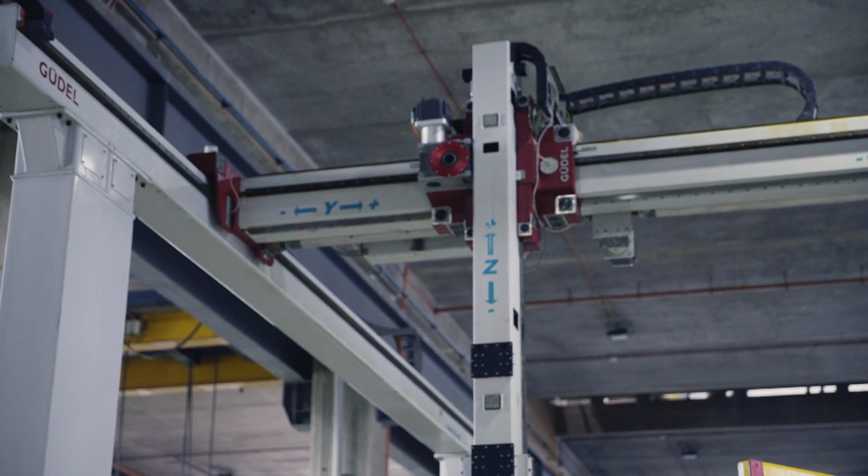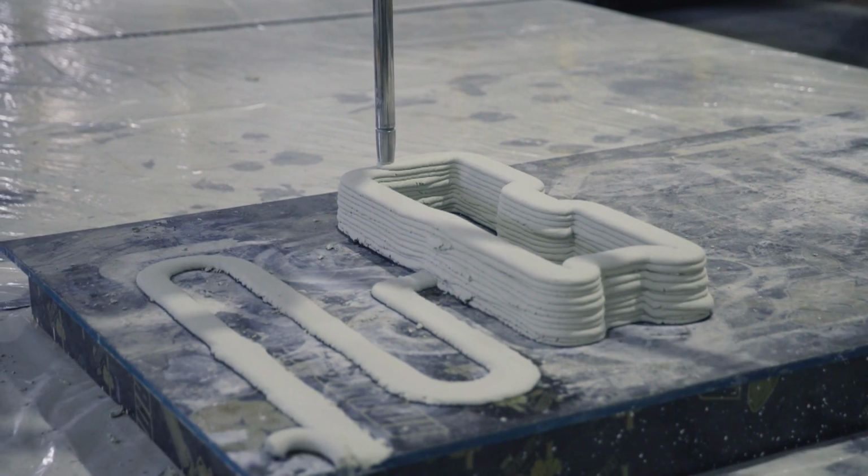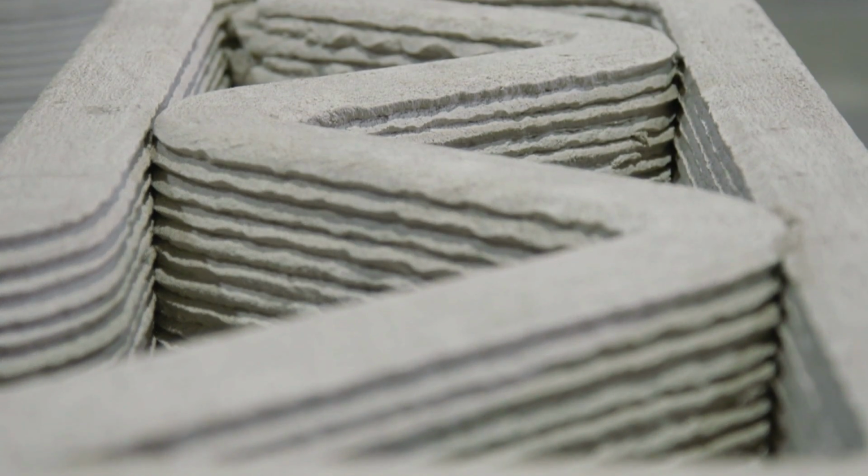So the current concrete printing research project, we know that we can print concrete here in Singapore. We can control the material quality, we can scale up, we can print a big object, big wall, big column. But the next phase is really about structural application. How can we make use of concrete printing in the public space?